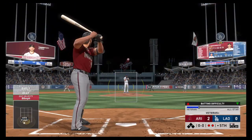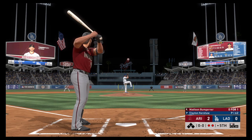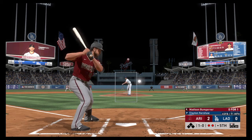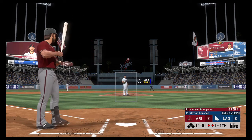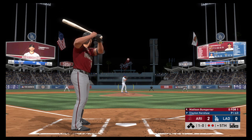Digging in, Madison Bumgarner looking to put the ball in play here. He went down on strikes in his first at-bat. Yeah, but it was a good changeup, Matty. Good arm action on that pitch. Look for him to try and stay back a little bit more. Let the ball get a little deeper.